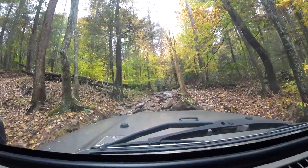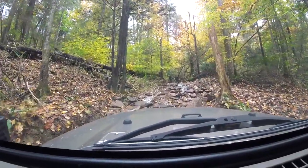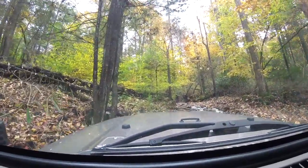Hey, I love this trail. It's so great. It changes every time you're on it as rocks move around. Water comes down.